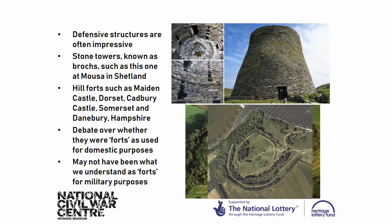It appears that these forts were also used for domestic purposes, with examples of food storage, industry, and occupation being found within the earthworks. On the other hand, they may have only been occupied intermittently, given the discoveries of lowland farmsteads and their roundhouses during the 20th century. Many hill forts are not in fact forts at all, and demonstrate little or no evidence of occupation.